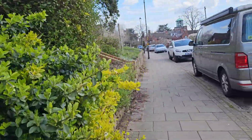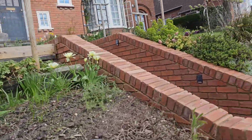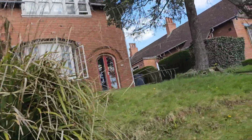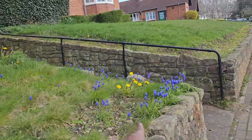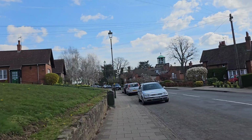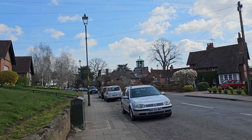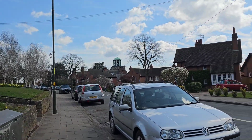Grape hyacinth. Tulips. This looks very old, this one. Lots of grape hyacinth. What is that building? Looks like a church with a bell tower. Yes, I think you're right, actually. I haven't worked out what... Yeah, with the bells all exposed. Yes. Fantastic.